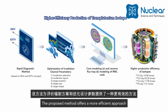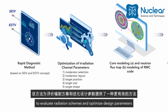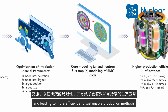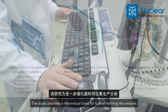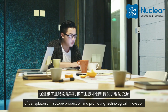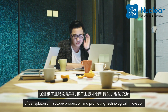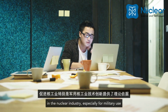The proposed method offers a more efficient approach to evaluate radiation schemes and optimize design parameters, overcoming the limitations of past studies and leading to more efficient and sustainable production methods. The study provides a theoretical basis for further refining the analysis of transplutonium isotope production and promoting technological innovation in the nuclear industry, especially for military use.